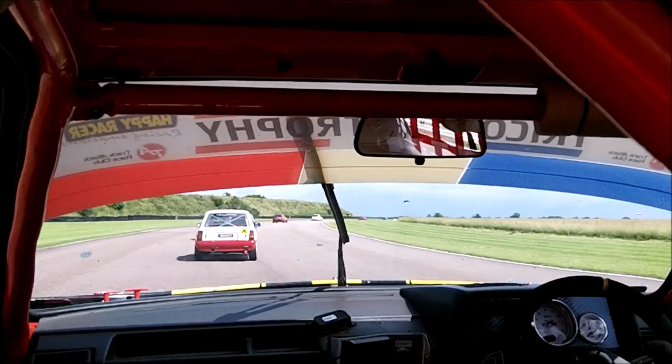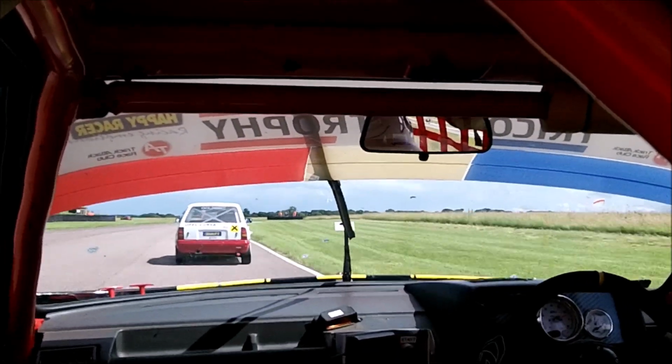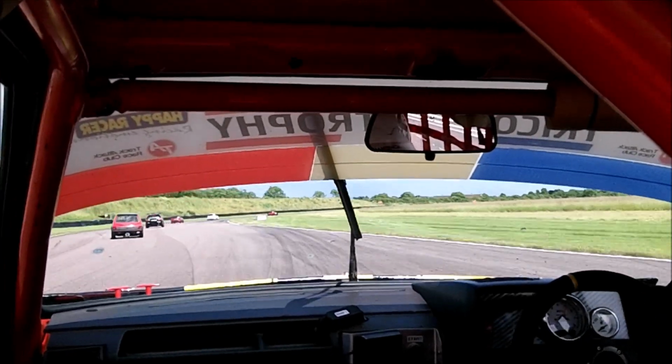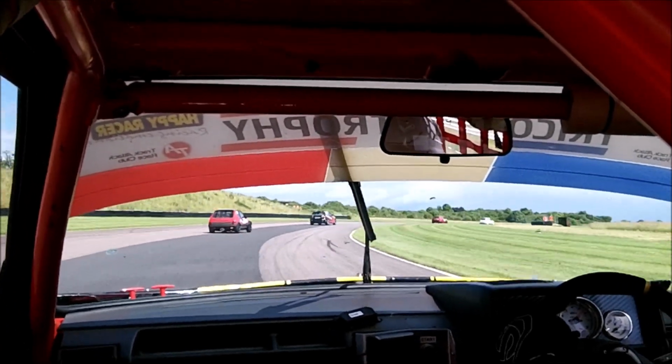Right, this is flat out, and then we've got a little sweeping left. Gosh, I wasn't expecting him to slow down quite so much. But I take that, I get past him. That's another one down.